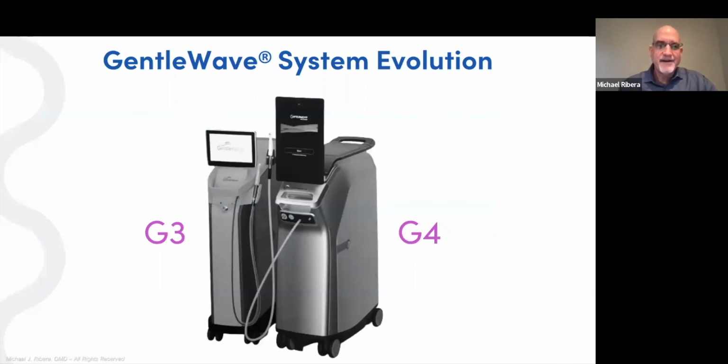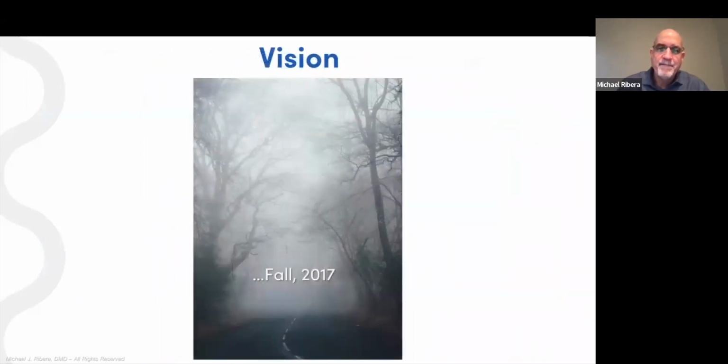Of course, the units get upgraded. We are now using our G4 units, and we absolutely love them. Well, let's talk about my vision or lack of vision, and let you know how all this started for me.